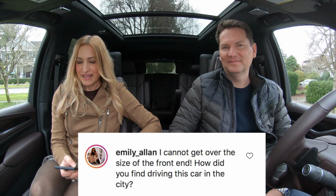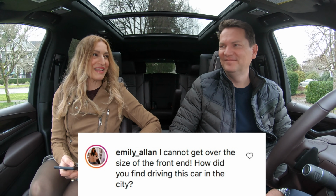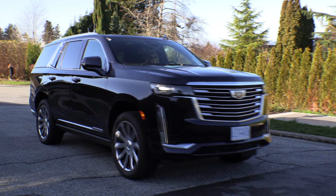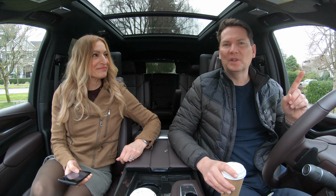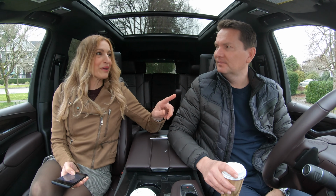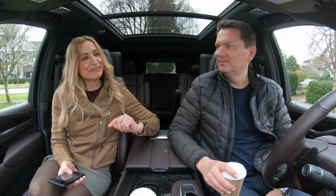If you had to change one thing about this vehicle, what would it be? Fuel economy. I cannot get over the size of the front grille. How did you find driving it in the city? Actually, no problem at all with all of the tech in here. It's a box on wheels and all of the large mirrors. It's actually pretty easy. I say that square vehicles are easier to maneuver because you can actually see the edges. Cars that are curved or utilities that are curved, you can't see the edges, actually are trickier. And quick story, I had to parallel park this baby and I had an audience doing it, but I nailed it.